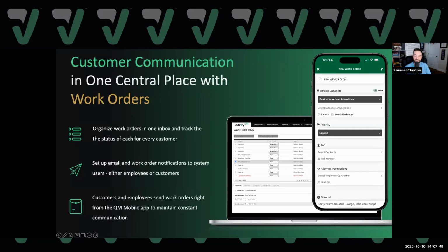You'll be able to actually set up even email and work order notifications on the back end for employees and customers. And those customers and employees will be able to submit work orders right from the QM mobile app, as you see over here, where they'll be able to maintain that constant communication.